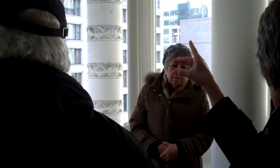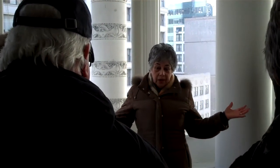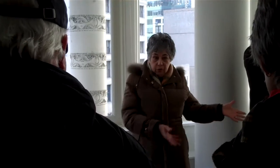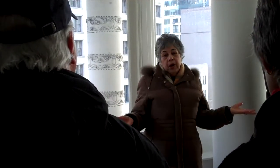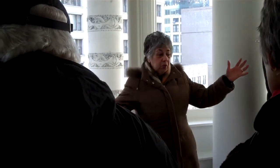Did you have a question? Yeah. Was this originally terracotta? Yes. And what were these round areas used for? The one on the third floor was the ladies' writing room. And each floor has, of course, a rotunda like this. So this was like the bridal suite. This is where prospective brides would sit, and they'd bring gowns out and show them.